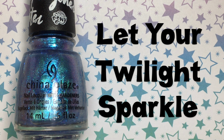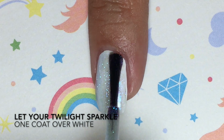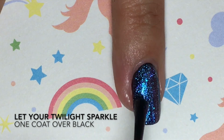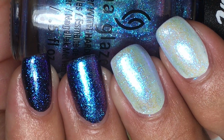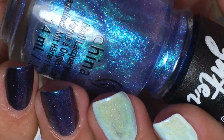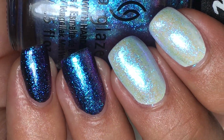Let Your Twilight Sparkle is a purple and blue glitter topper. I wanted to do one coat over white polish and one coat over black polish just to compare to see what would look better. What do you guys think? Which one do you like best? I chose the one coat over black.